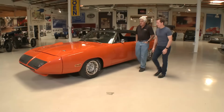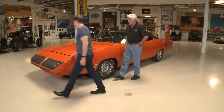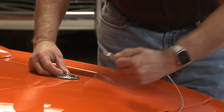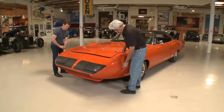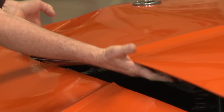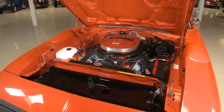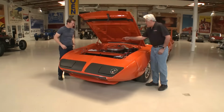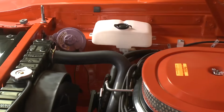Let's show people what the motor looks like. The big Hemi engine in it. Pull these pins. And there is a latch. I can find it. I know I can. All right. Yeah. And there's the purple horn. Yeah, the purple horn with the Roadrunner on it.